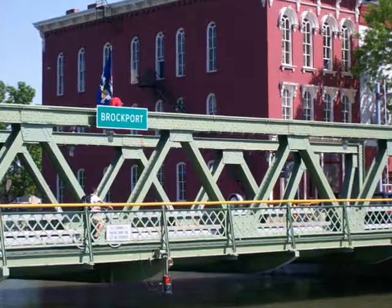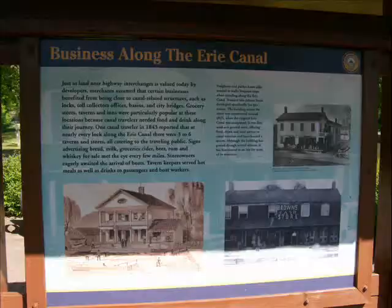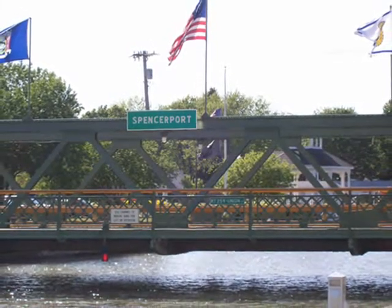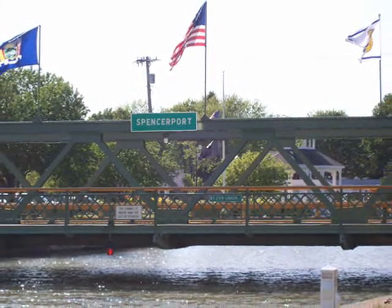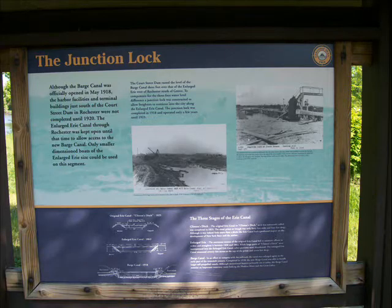The town of Brockport is one of the larger towns that you will come across on your canal trip, and shortly after Brockport is the nice town of Spencerport. Once again, more lift bridges. Followed by the town of Greece, where a good friend of mine from work joined me for this portion of the ride. And if you're interested in the history of the canal, make sure you check out the junction locks where the old and the new canals at one time joined to meet.